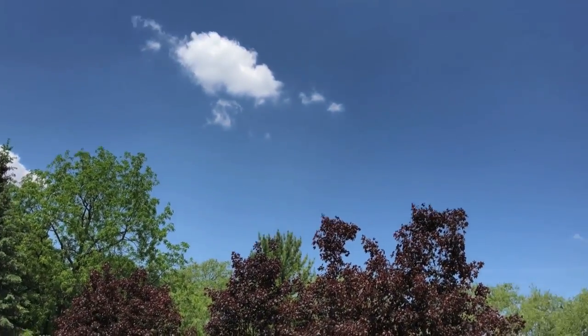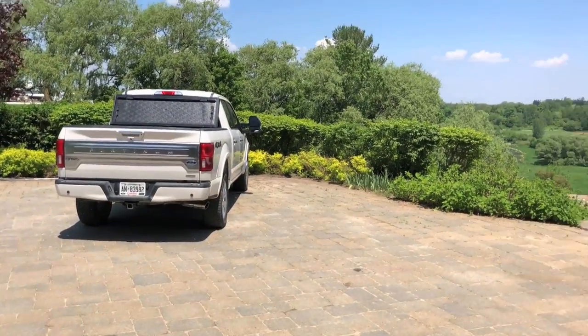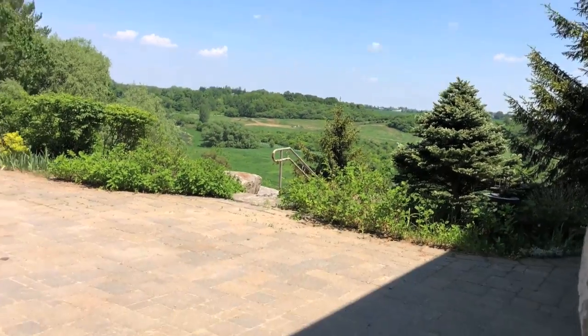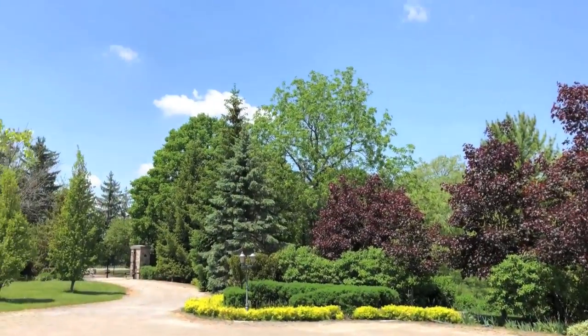Whew, beautiful out, guys, beautiful. Look at this weather. Hey, glad my truck's clean, because that thing was filthy. Birds are searching for some prey. All right, let's rip to the gym.